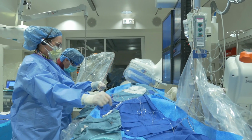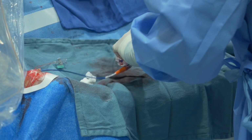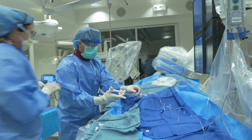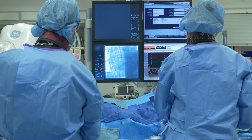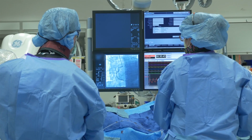So we can put a long tubing of plastic along with a wire that can thread us back to the heart and inject contrast dye to really look at what's going on in the heart. Are there blockages in vessels when we inject the dye and look under the x-ray? And that can help us understand what's going on and then certainly make management decisions.